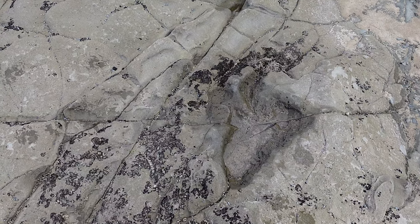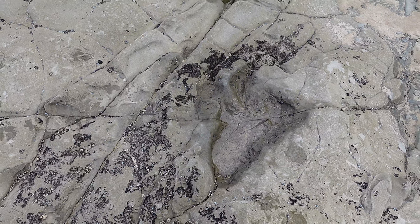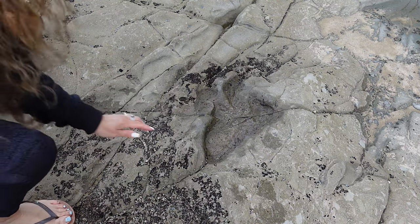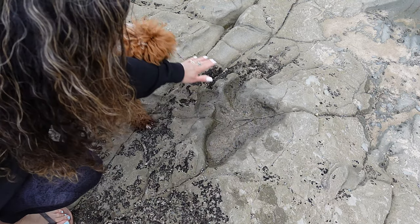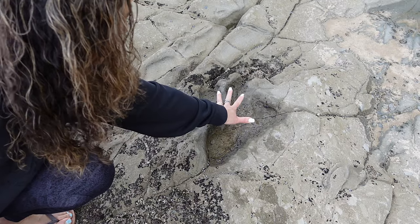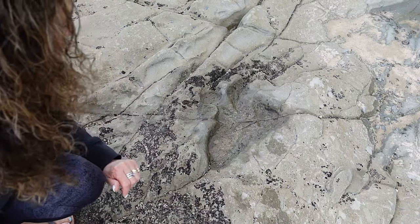We believe that that's one of the footprints. Okay, so we think this might be a dinosaur print here. So that's part of the foot, and could be like part of the claw here, maybe the thumb. Bang, like that.